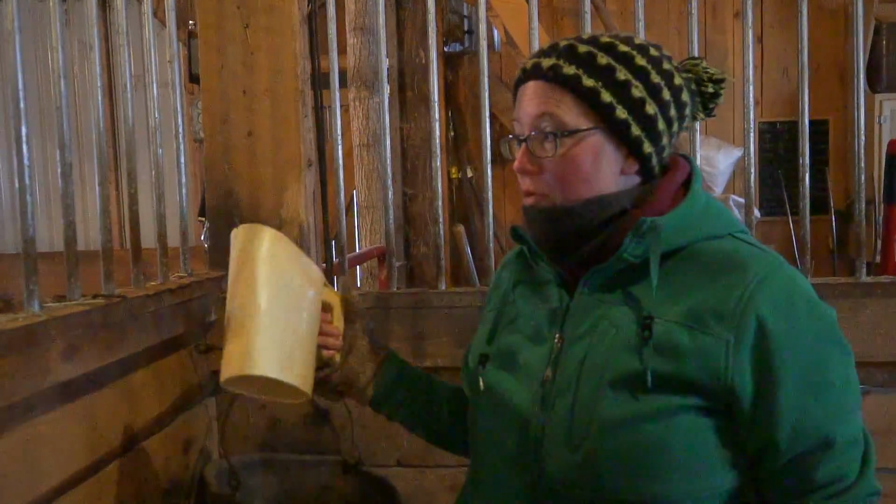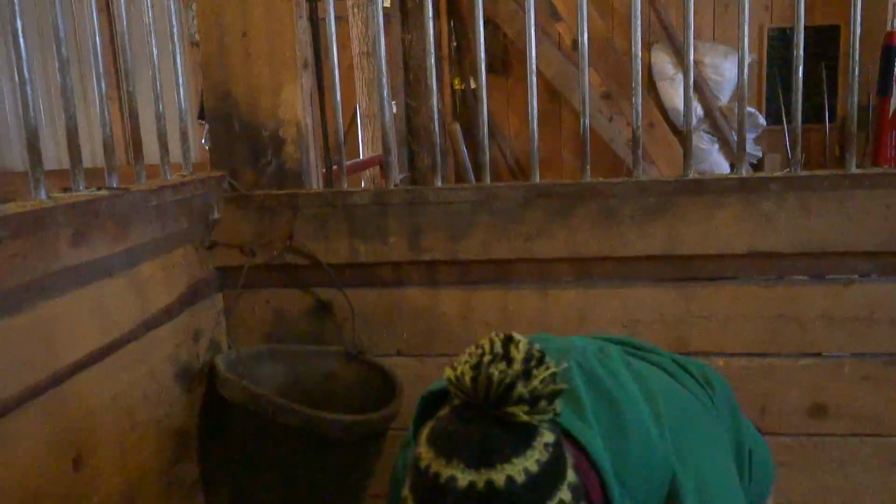This is Sparrow. Sparrow is also an easy keeper. She is not pregnant, she's just an easy keeper. So she does not need a lot to get by, even in this cold climate. So just like Nikki, who is also an easy keeper, all she gets is enough grain to get her inside the barn and to keep her in her stall.